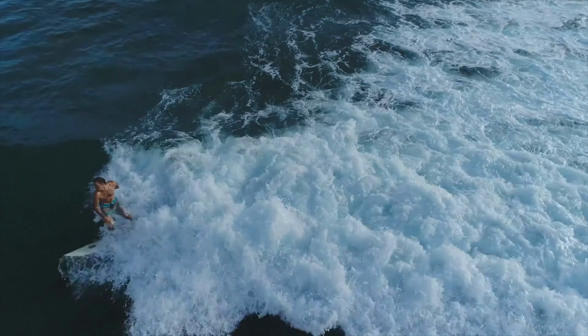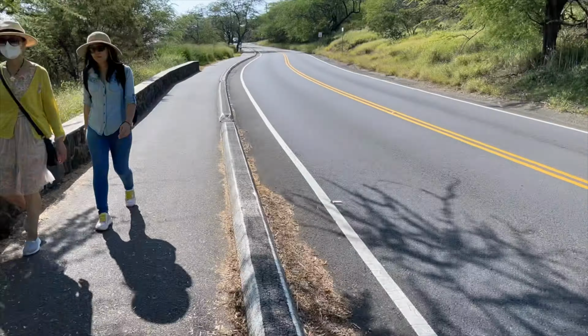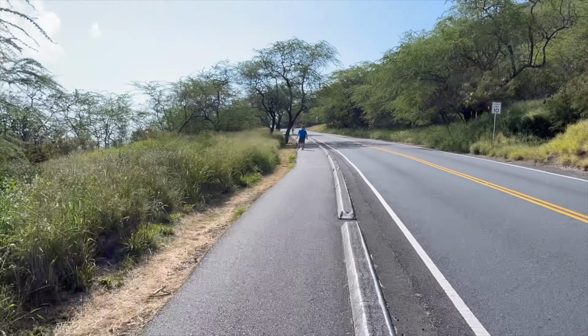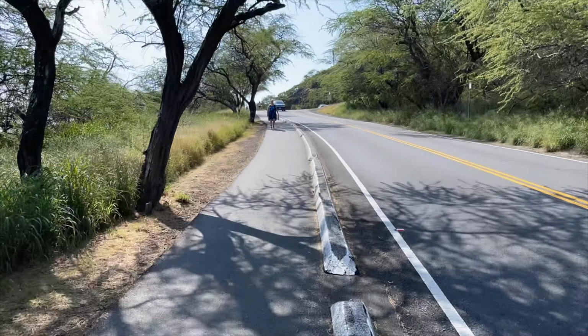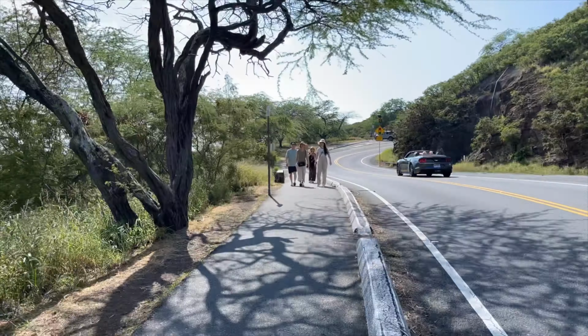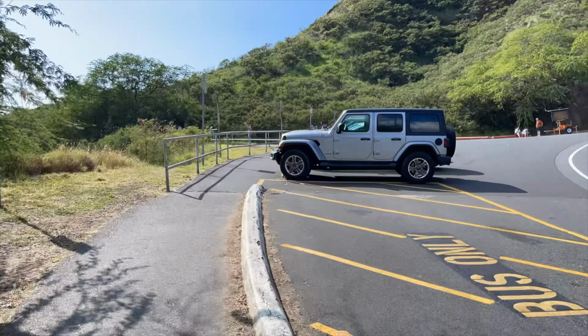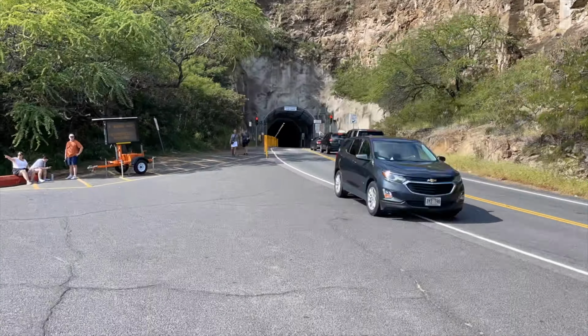There are many ways to get here. You can walk here from Waikiki, which will take you about 40 minutes or so, depending on where you're staying. You can take the bus, you can hop in an Uber or a taxi, whatever works for you. But no matter how you get here, the outcome is the same, and that's to experience those stunning views.